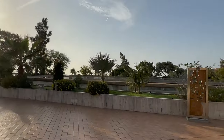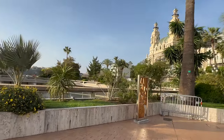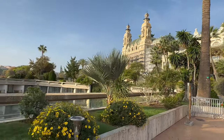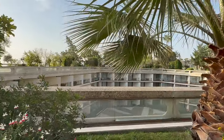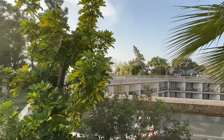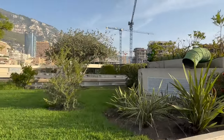Nice walk at sunrise. So the Prince's Palace is just up there. I'll walk you to there. See the casino, just over there. Okay, all the hotel rooms. It's quite a large hotel. I think it's quite an old hotel. Refurbishing the new rooms at the front, as mentioned.